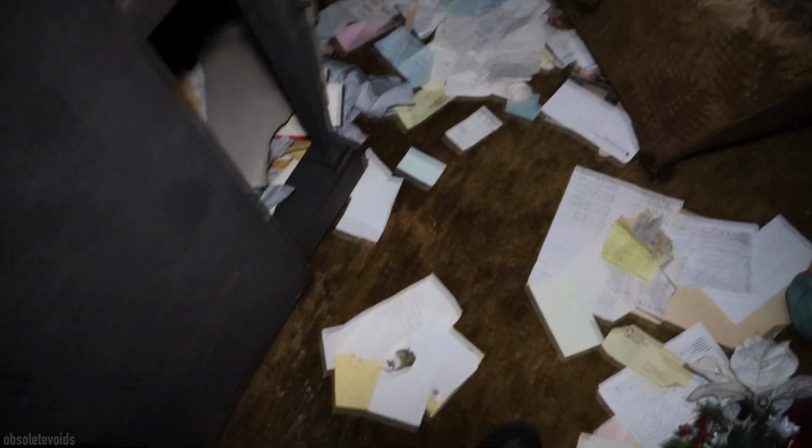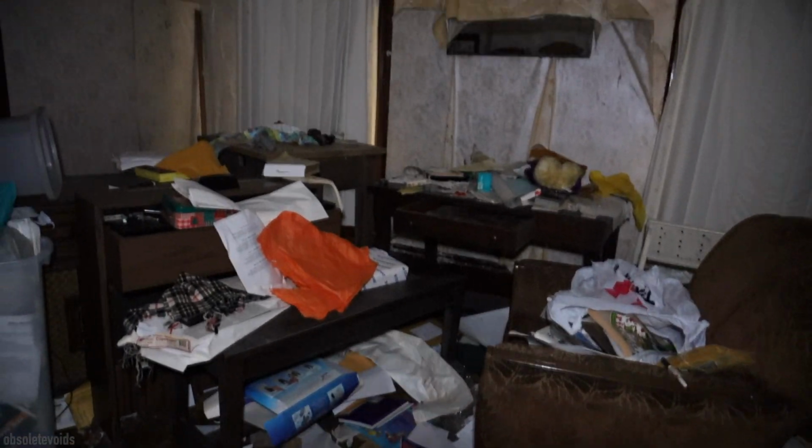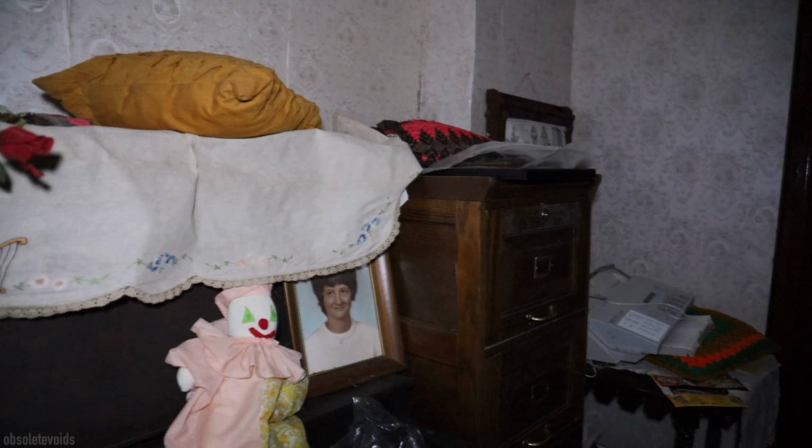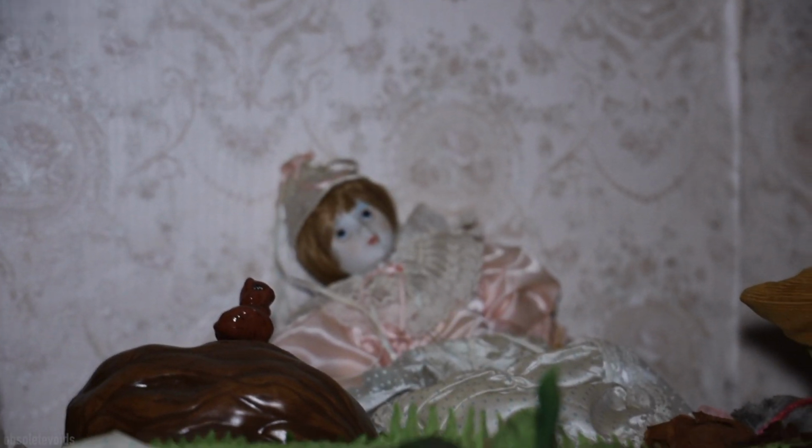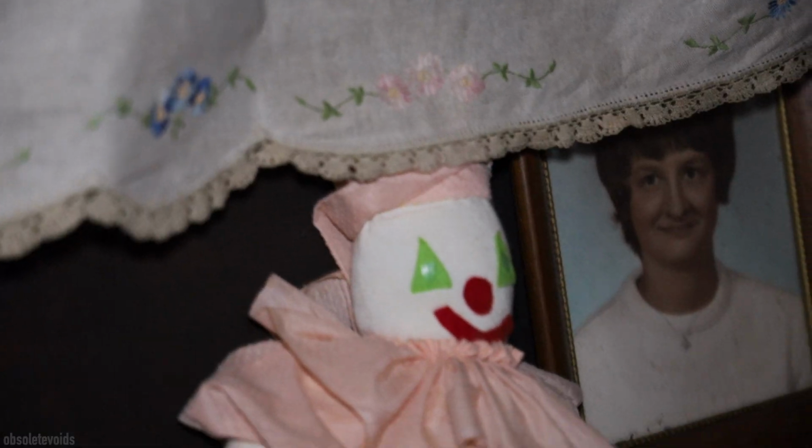Oh, this room is really scary. Just because the floor, oh my God, it's a dead rat, a dead mouse. A lot of paperwork in here. Probably can't film the floor. I'm not trying to show any personal information. Anyone like some creepy clowns? Or some creepy dolls?